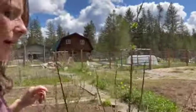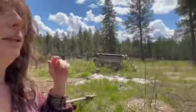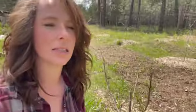I should show you this apple tree here. When we first put in this food forest, we actually started it as just an orchard, and I didn't know about any of the permaculture tips, so we planted everything in straight rows so that we could drive the tractor down through the center of them to harvest. And now I've changed my mind, obviously.